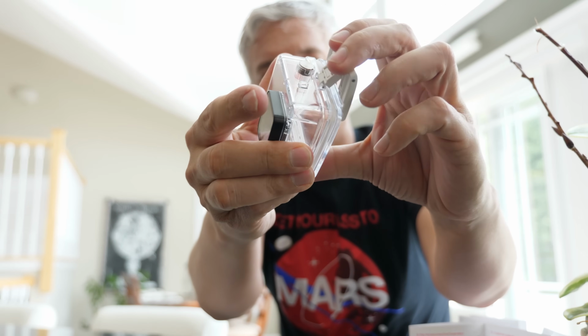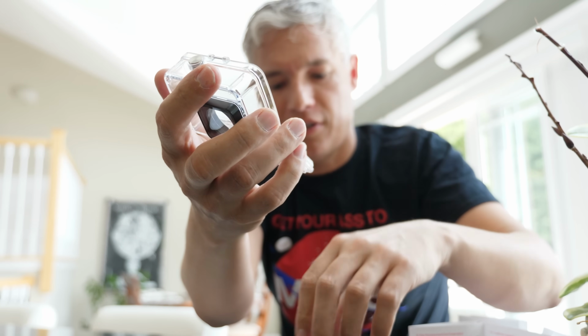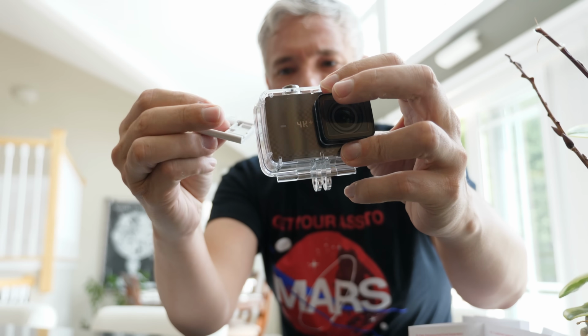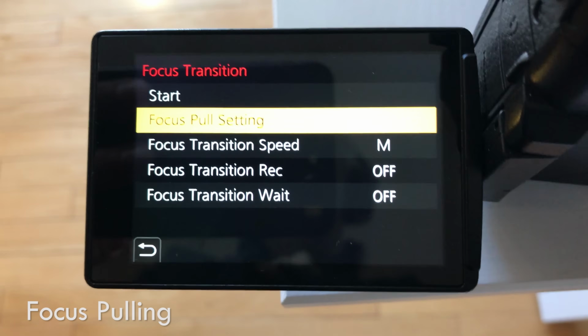This door flips open. Oh, I busted that right off. That goes in there. Let's see if I can fix it. I can't believe I already broke it.